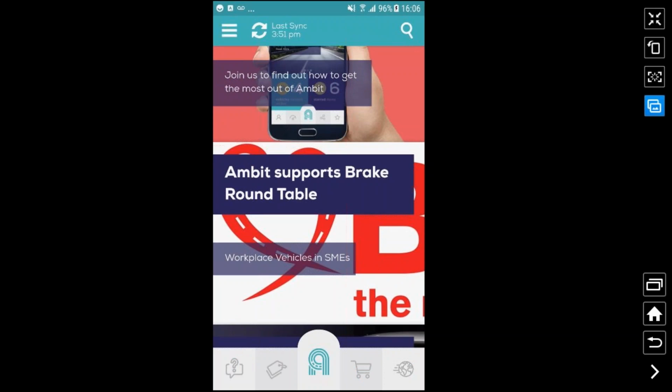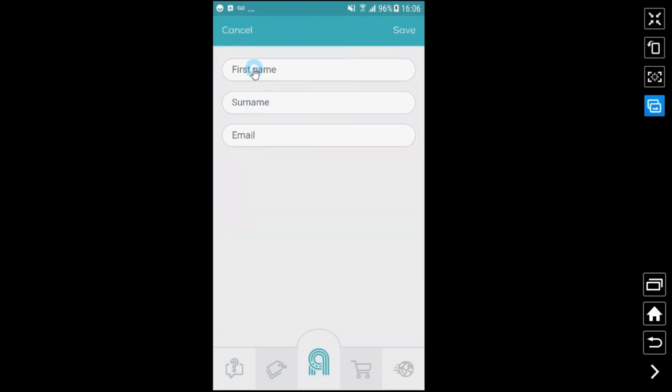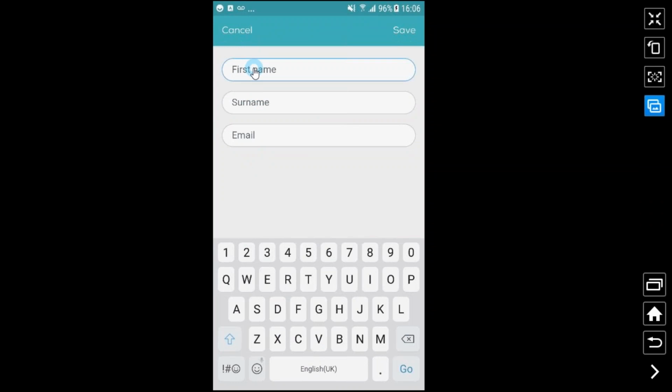So how do we get started? Well, first off, we need to add some people and vehicles to the app. To do this, we go to the hamburger menu, select Add Person, and then simply type in their information. First name, last name, and email address. The email address is how the app communicates with your employees to carry out the tasks and the features, so it's important to add this in and add it correctly.